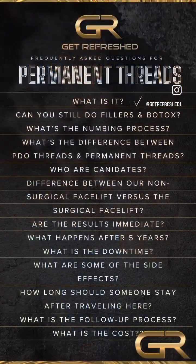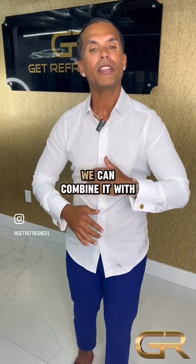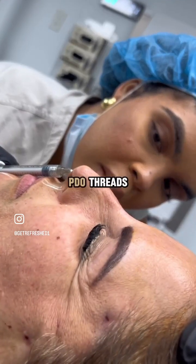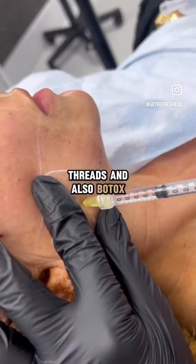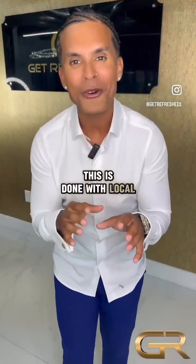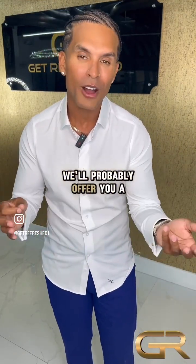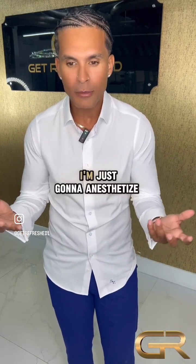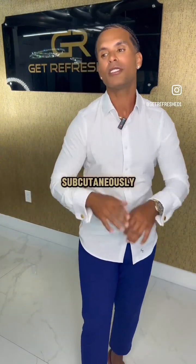Can you still do fillers and Botox? Absolutely. So when you come in to do this procedure, we can combine it with a multimodal approach. We can combine it with fillers. We can combine it with PDO threads, which are dissolvable threads, and also Botox or neurotoxin. The numbing process. Now, this is done with local anesthesia, which means I don't have to sedate you. We'll probably offer you a Valium if you like, but you can be perfectly awake. I'm just going to anesthetize the area that the permanent thread is going to be placed subcutaneously.